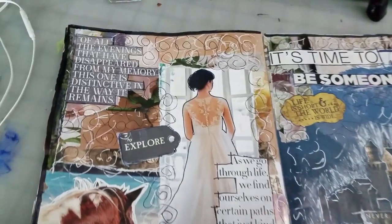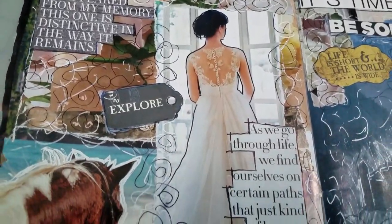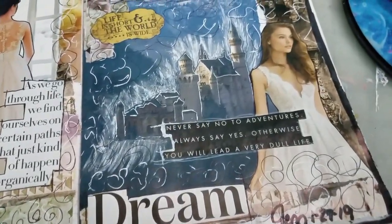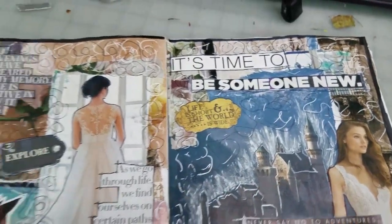I was a big fantasy reader growing up, and this is just the princess dream adventures, maybe the start of a really fun fantasy adventure.